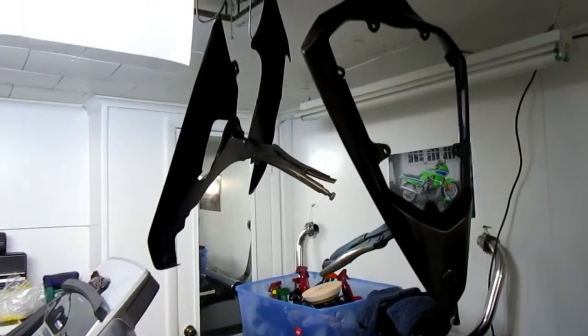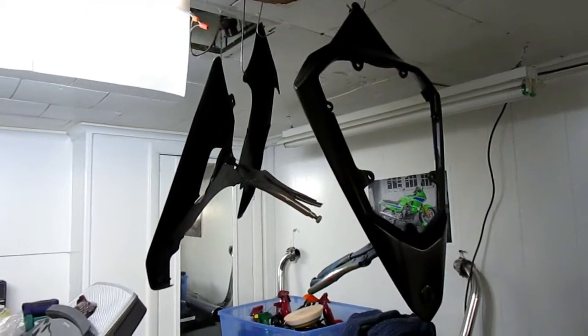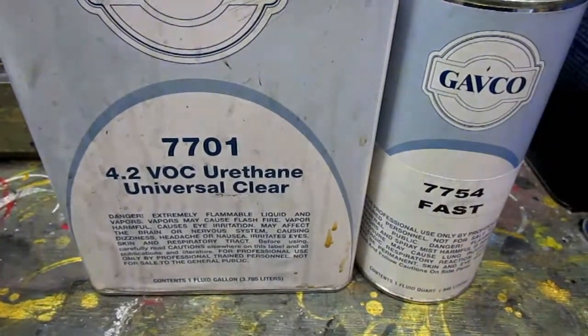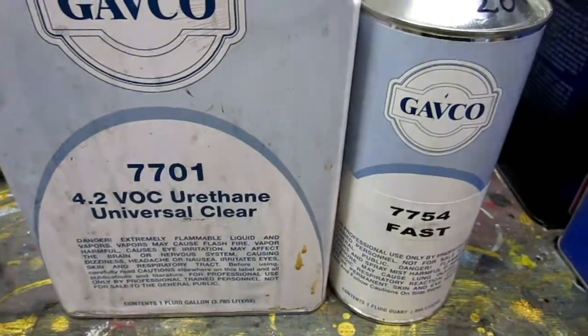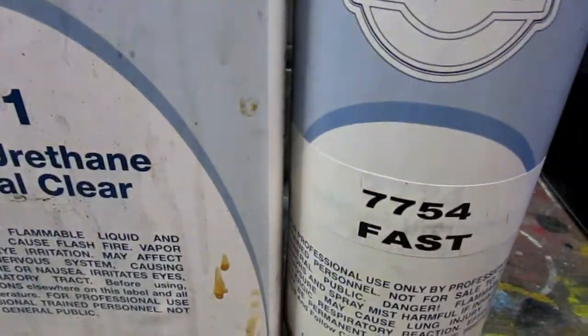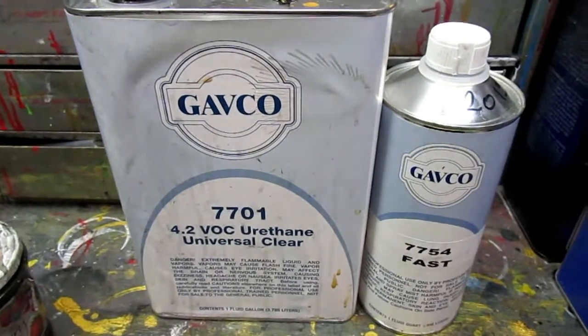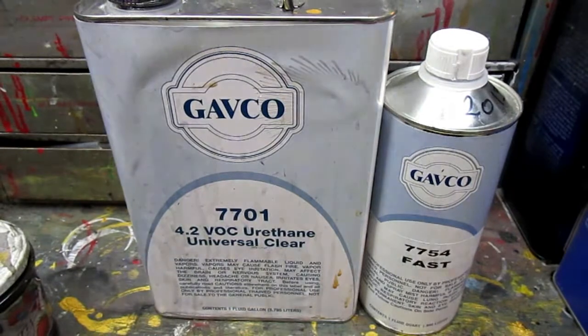We get that done, and we're going to see how it's going to come out. I think we're going to take advantage of a pretty nice day out there for painting. And the clear we've been using, I just bought a new gallon of it. This is going to be the end of this gallon. This has lasted us all winter, 77.54, 77.01, and that's just as good, in my opinion, as the 5-star is.